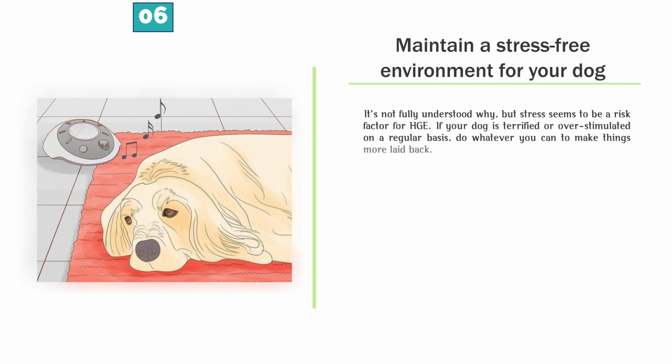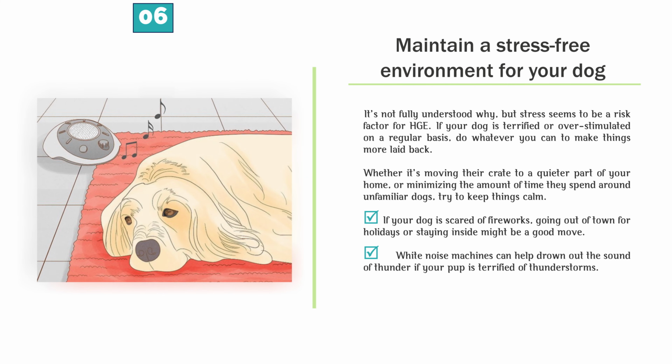Number 6. Maintain a stress-free environment for your dog. It's not fully understood why, but stress seems to be a risk factor for HGE. If your dog is terrified or overstimulated on a regular basis, do whatever you can to make things more laid back. Whether it's moving their crate to a quieter part of your home, or minimizing the amount of time they spend around unfamiliar dogs, try to keep things calm. If your dog is scared of fireworks, going out of town for holidays or staying inside might be a good move. White noise machines can help drown out the sound of thunder if your pup is terrified of thunderstorms.